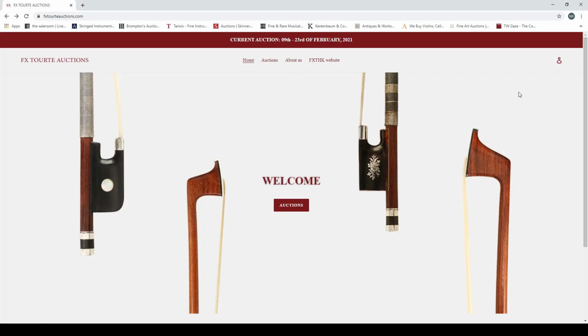Here today we are on the website of FXTOURTE Auctions. It seems to be a new auction house affiliated with the FXTOURTE website, which is a dealer in Hong Kong that specialises in fine and rare bows. I believe that perhaps because of the pandemic, they have an auction of a few bows, not many at all, going on between the 9th and 23rd of February. So only a few days left to bid on that.